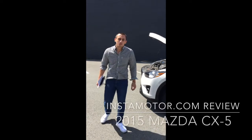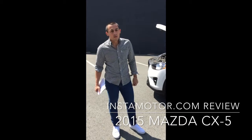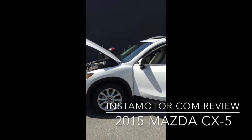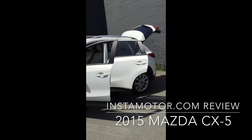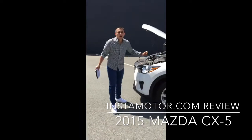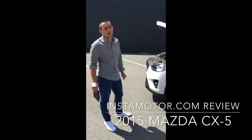Welcome back to Instamotor's continual series, reviewing some used cars. Here we have the Mazda CX-5. It is a 4-liter engine. It actually has Mazda's Sky Active technology. That's how they modulate the cylinders and help you get a little bit better gas mileage.